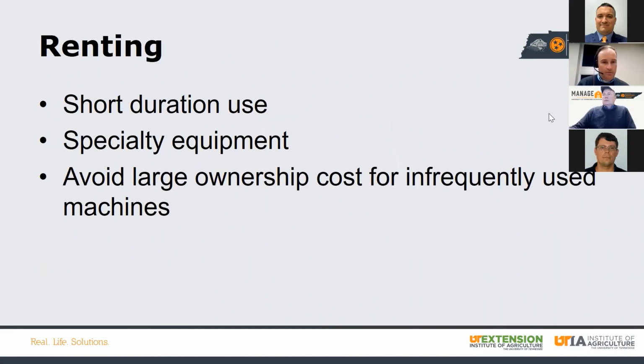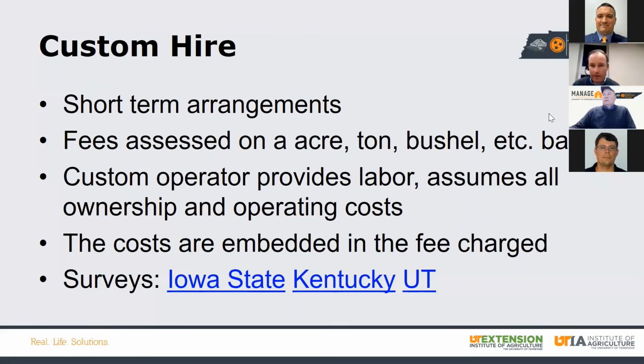Renting is another option. If we're thinking about short duration use and specialty equipment, you avoid a lot of the large ownership costs for things that you're not going to use very often. Custom hire, short-term arrangements where you hire someone to do the jobs for you. Typically your fees are assessed on some type of acre, ton, bushel, whatever basis, and the operator is going to provide all the labor, because they're assuming all of these costs, and the costs are typically embedded in whatever fee they're charging you.